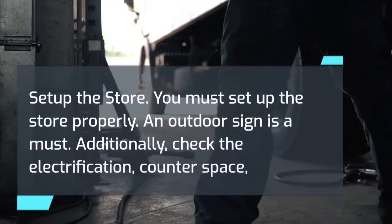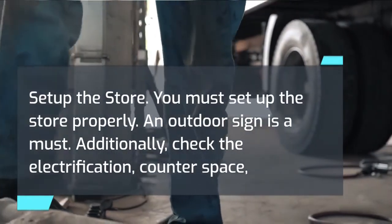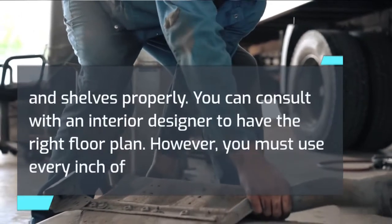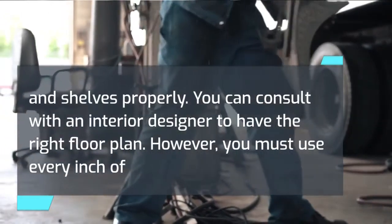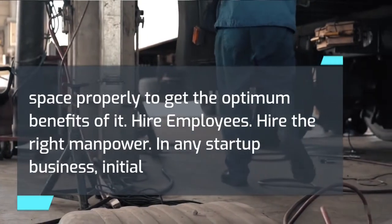Set up the store. You must set up the store properly. An outdoor sign is a must. Additionally, check the electrification, counter space, and shelves properly. You can consult with an interior designer to have the right floor plan. However, you must use every inch of space properly to get the optimum benefits of it. Hire employees.